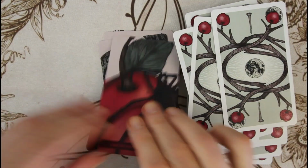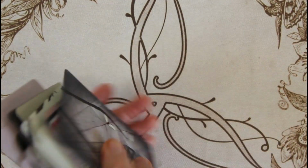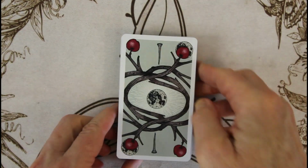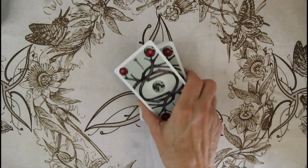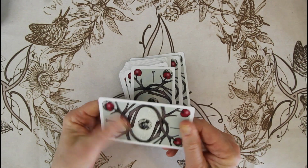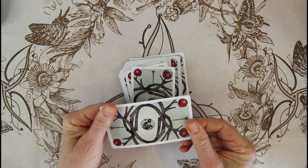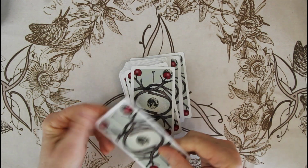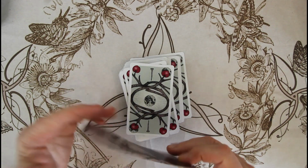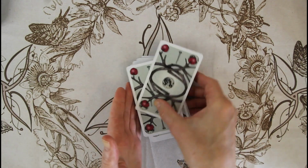So apples, and then some apples with creepy things. Okay, I'm going to zoom out and we're going to do the shuffle. I love those backs. Okay, so this is a little bit slippery, and it's a very smooth linen. It's definitely linen, but not really heavy linen. Like the Tarot of the Divine is a super heavy linen. And it's super bendy. It's probably like 300, 320 maybe GSM.